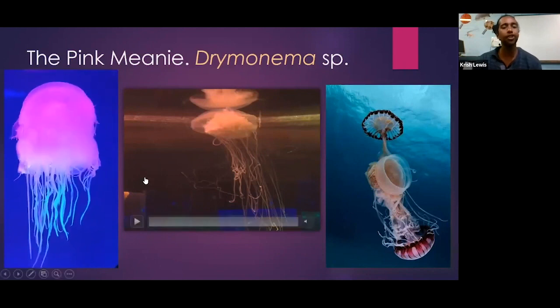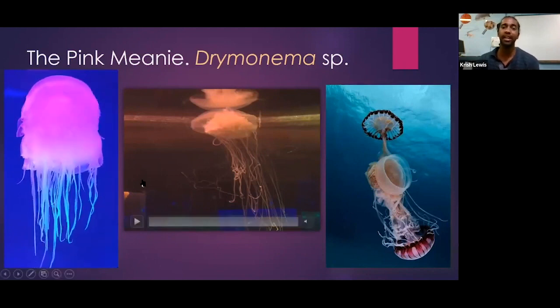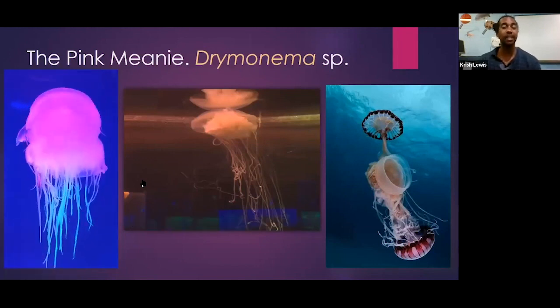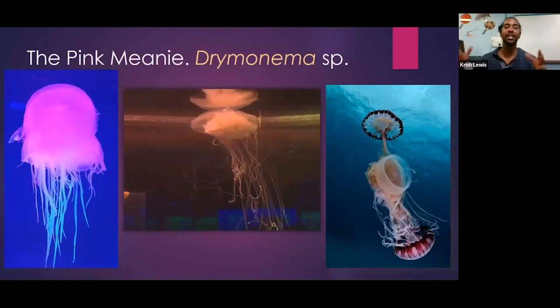And they're one of the most efficient jellyfish-eating jellies in the world. They can eat up to 34 to 40 jellies at a single time, and they basically just melt and absorb the jellies, and they just get bigger and bigger and bigger.